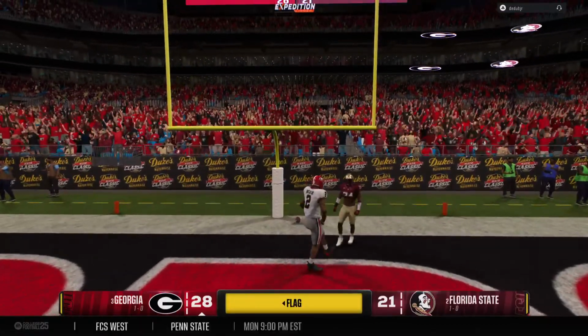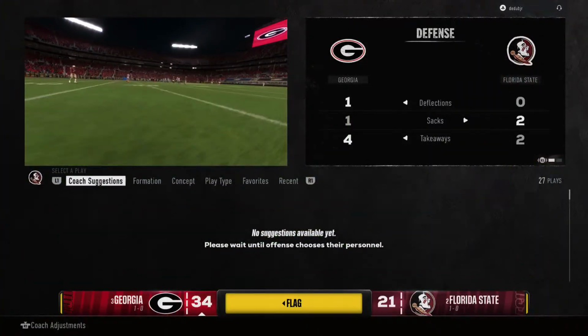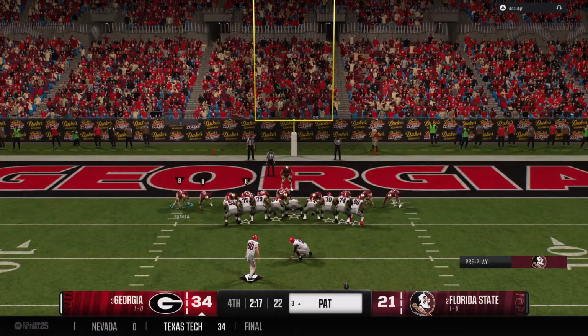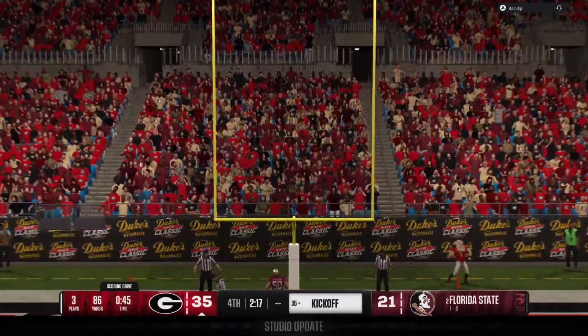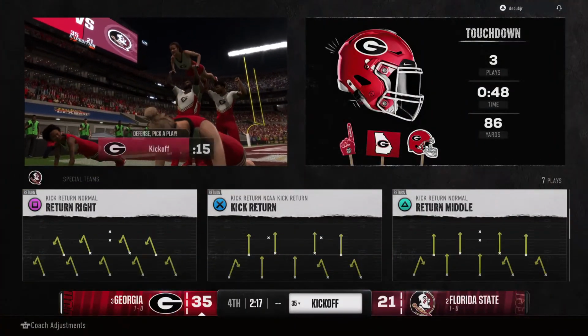Catch made in the end zone. Touchdown, Georgia. So obviously they'll decline the pass interference call, and the touchdown will stand. Extra point try coming now. Extra point up and good. A 2-touchdown lead here now in the fourth quarter.